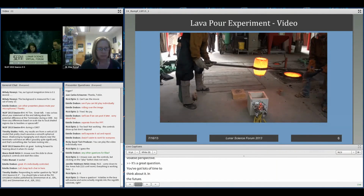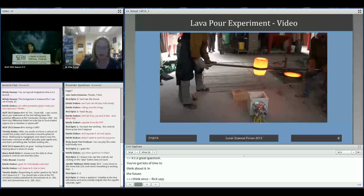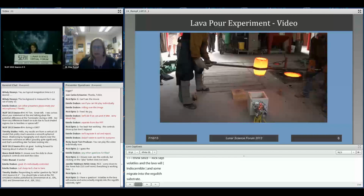All right, and very nice talk. Since we do have a question here, Rick Elphick says, volatiles in the lava will exsolve, and some actually migrate into the regolith substrate, right? I think that's correct. This is part of the whole question of what happens to the volatiles after they're volatilized, because in a vacuum they're just going to escape the surface pretty quickly, but sometimes they're going to be trapped underneath the lava in this regolith layer.